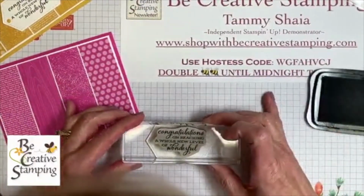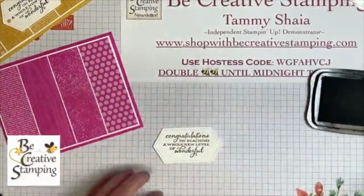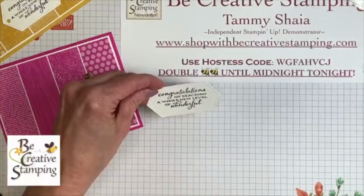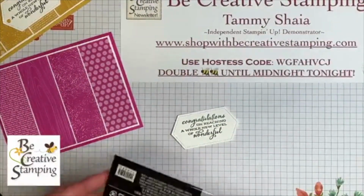And now I'm just gonna stamp this right in the center, and hopefully I'll have it straight. I got that fairly straight, not too shabby. Okay, ooh, no, that's a little crooked. All right, and let's see.